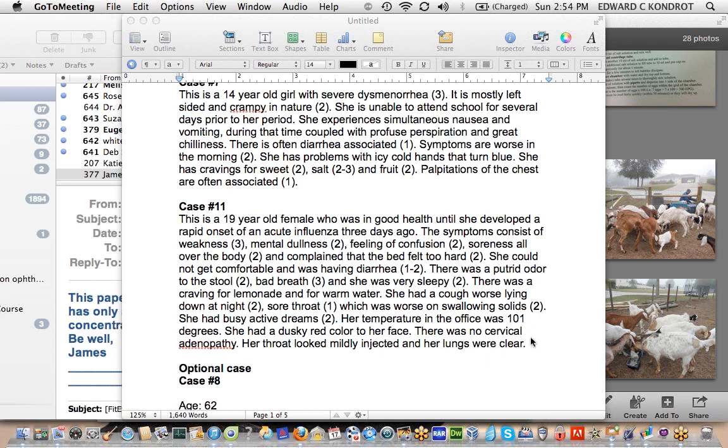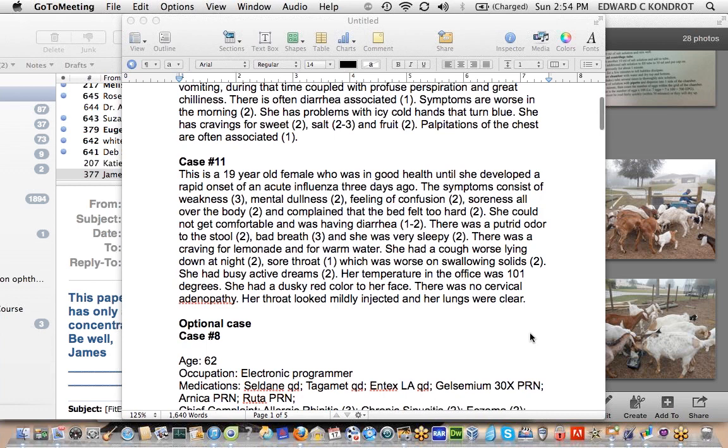Busy, active dreams. Her temperature in the office was 101. Dusky red color to her face. No cervical adenopathy, so no swelling. Her throat looked mildly injected, and her lungs were clear.